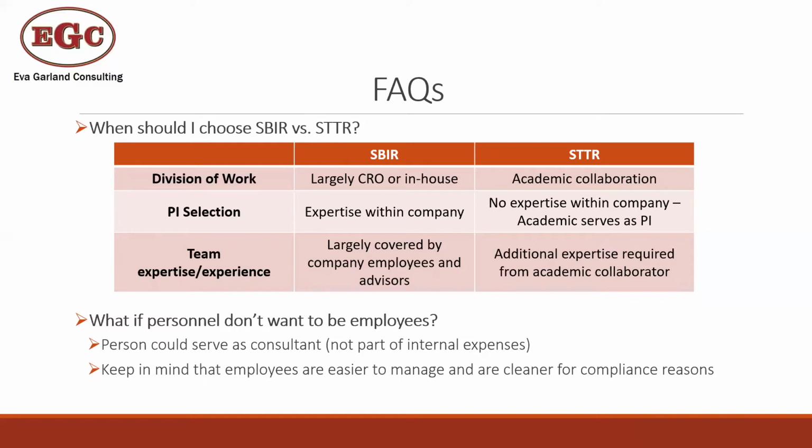It could come down to PI selection. If you've got the expertise in place within your company, then great. And you of course can check the other boxes, then an SBIR might be appropriate for you. If you don't have expertise within your company and you're going to have to use your academic collaborator as a PI, then of course you need to fall into the STTR mechanism at that point.